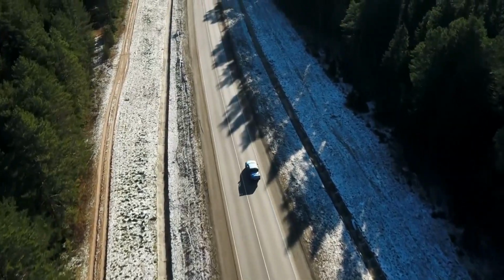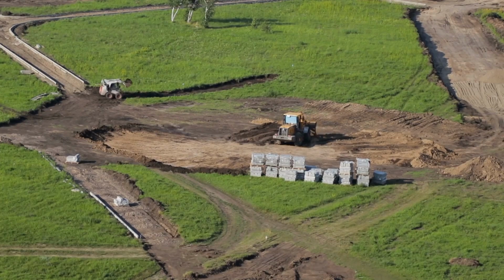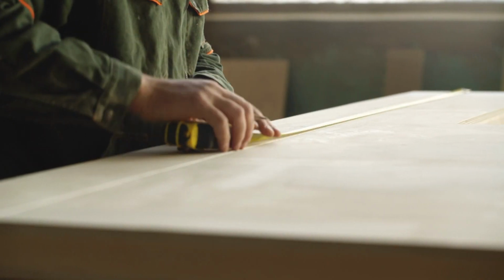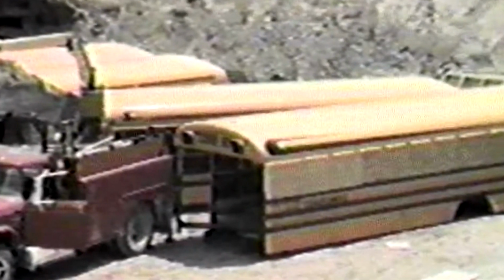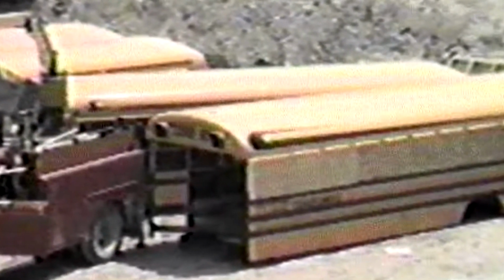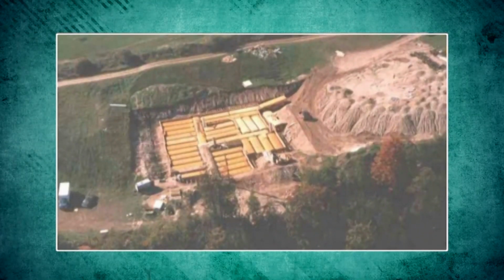But that wasn't enough, and Beach began building his own bunker in 1980. He found a place he thought was perfect for it, the small Canadian town of Hornings Mills, Ontario. He bought land and started equipping his future bunker. Then during the 5 years from 1980 to 1985, he bought school buses. In total, he needed 42 buses costing $12,500.